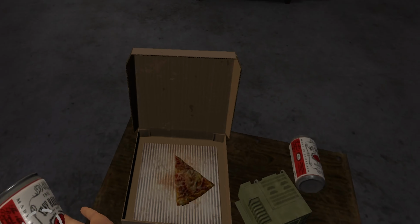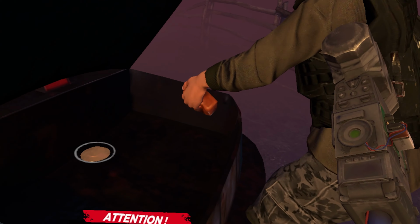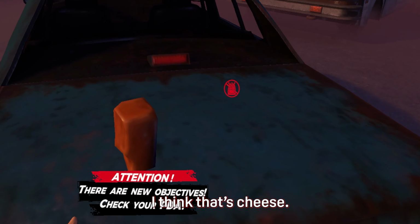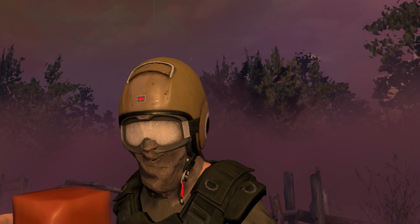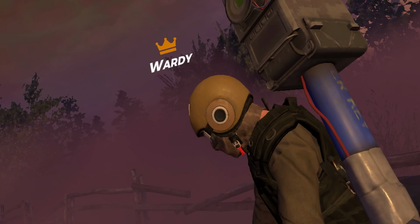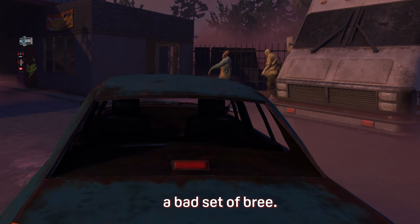Look at him go. To replenish your health, eat pizza, drink soda, or buy health packs. While playing online, my teammate tried to convince me that you can eat anything. Everything's edible. Wait, what? So if you've just taken a hit, you can eat some cheese. I think that's cheese. That does not look like cheese. Dude, you can't eat this. Yo, that's so bogus. Get out of here. Infection started with a bad set of brie.